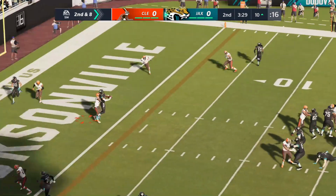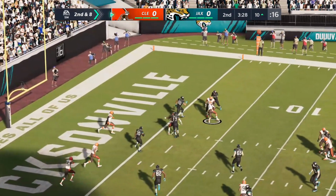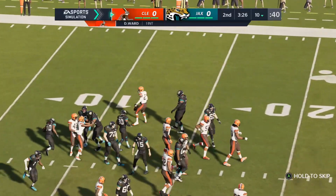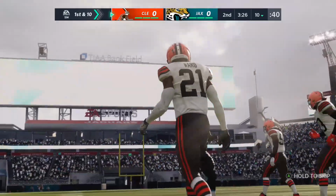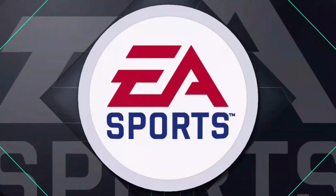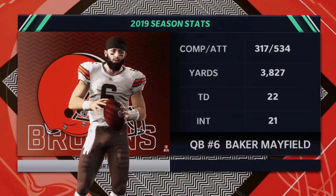Minshew sets to throw. Now that'll be tipped and intercepted. Picked up by Denzel Ward. Then he'll be brought down at his own 10-yard line. Here come the Browns on offense with Baker Mayfield, the former number one overall pick at quarterback.